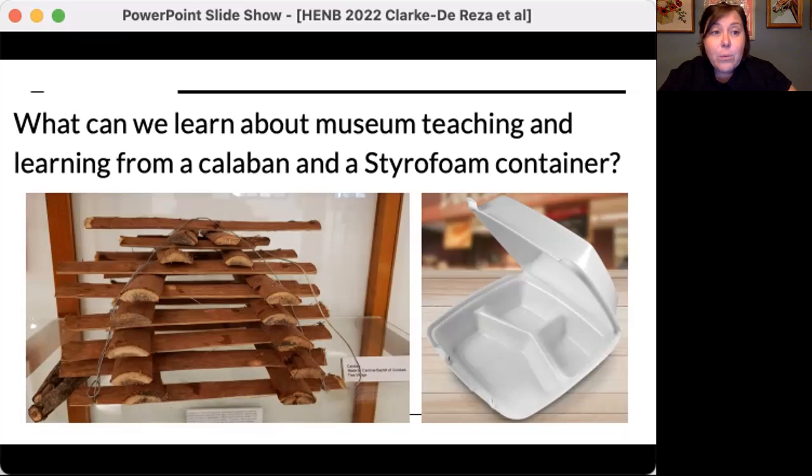In this presentation, we will share what I'm going to call object lessons, 2 stories from the Crooked Tree Museum and Cultural Heritage Center that show the ways we can become better at looking at and understanding the stuff of history, and in turn, using it to teach.